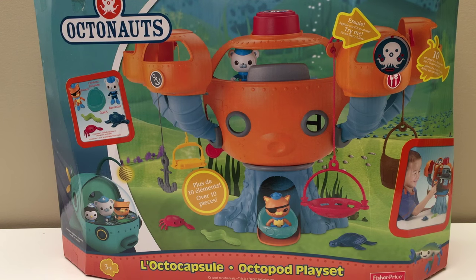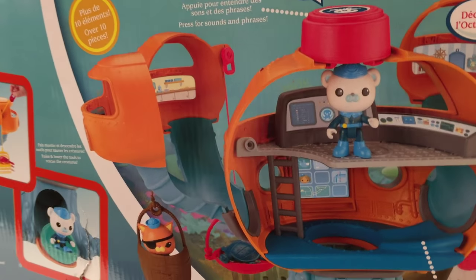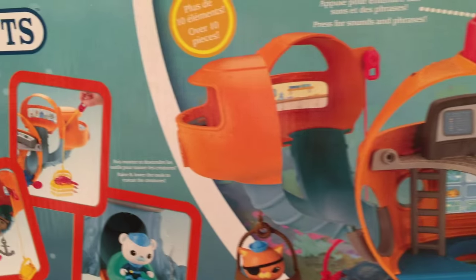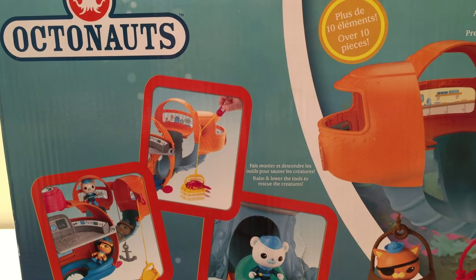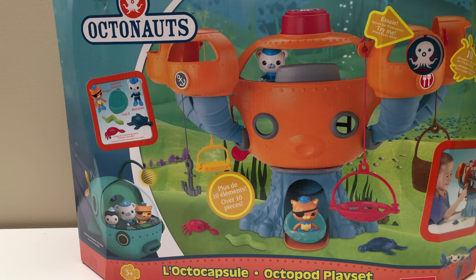Hey guys, today we have Octonauts Octopod Playset. This is a deluxe playset and looks like lots of fun, so let's get it opened up.